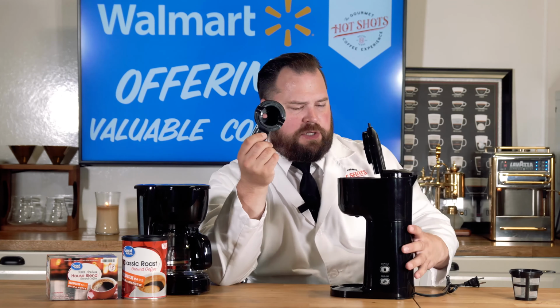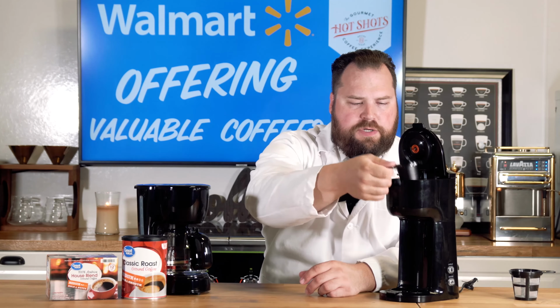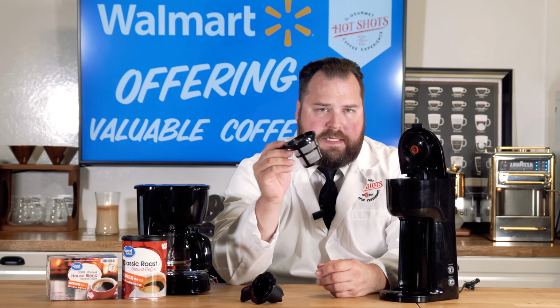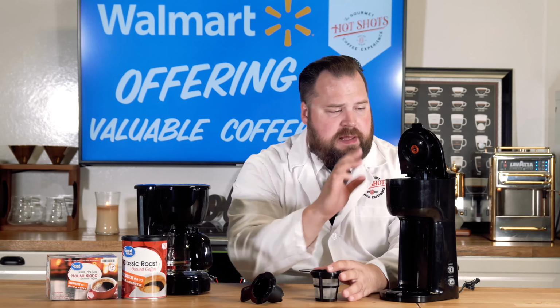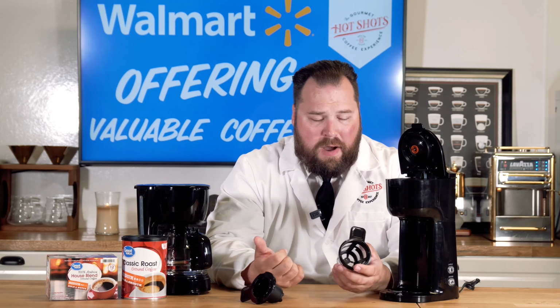This comes out, which is pretty cool. This is where your pod would fit. You put your pod in there, and then you can put it in here. And this is where I was talking about how you can do ground coffee in a single serve as well. I think this is kind of a cool idea. If you're someone that's on the go, you don't need a whole pot of coffee, this is definitely going to be your go-to. It's a little big compared to the pod makers that I've seen.